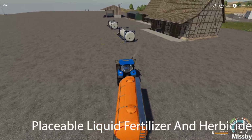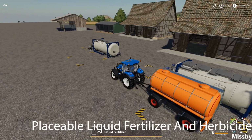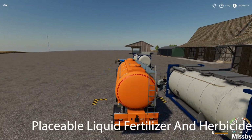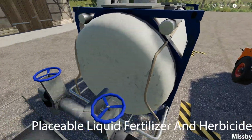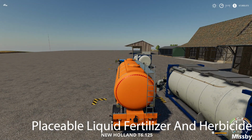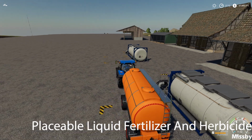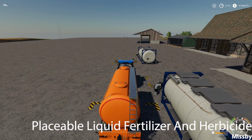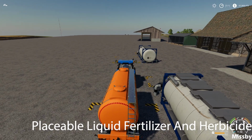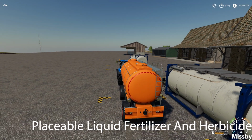We're going to pull up here to our first one, and we're going to overload into our tank. We're storing liquid fertilizer in the tank at this point. And then we're going to fill this up with herbicide and put it in that tank. And then we're going to come out here and pull product out of each tank. It's going to take a little bit of time, so let me go ahead and do a little editing, and I'll be right back with you.